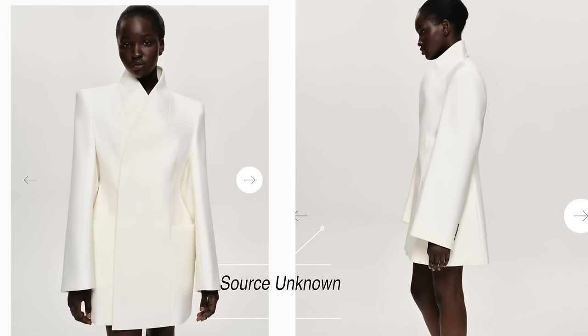So I had to come back to Source Unknown. I actually finished this part of the video, but I had to put this in this fabulous find this week. This is the chicest blazer dress that I have seen in a while. I'm sure you can use it as just a blazer if this is too short for you, but the shoulder pads, the collar, the way it's shaped, I gagged. Again, this is from Source Unknown. They have been coming out the gate lately, and I am so very impressed.